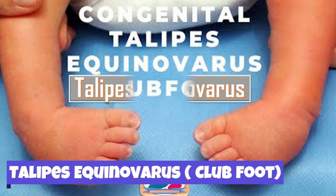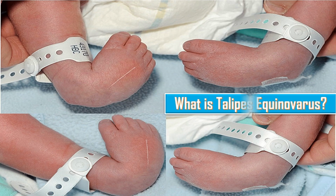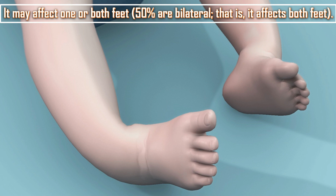Talipes equinovarus, or clubfoot, is a condition in which a baby is born with his or her feet pointing downward and inwards. It is twice as common in males as compared to females, and the proportion is 2:1. It may affect one or both feet. 50% are bilateral, that is, it affects both feet.